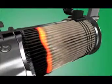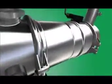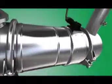The cleaned filter is now as good as new, apart from a small amount of ashes which, due to the open design of the sintered metal filter, falls to the bottom of the filter. Depending on the application, the ashes must be removed from the filter after a time period of up to 2,500 hours.